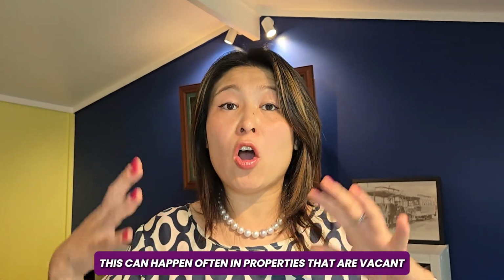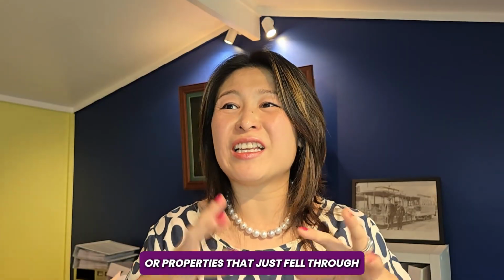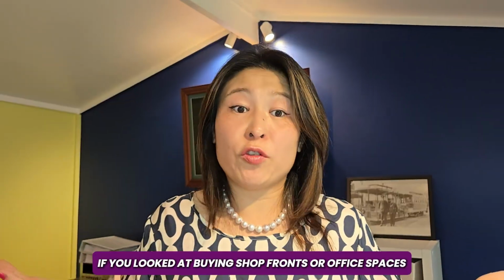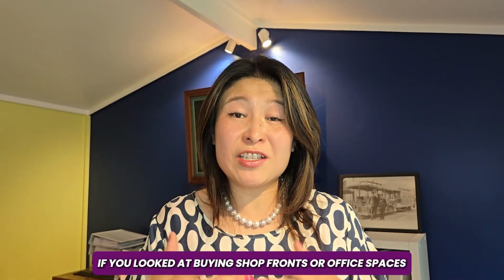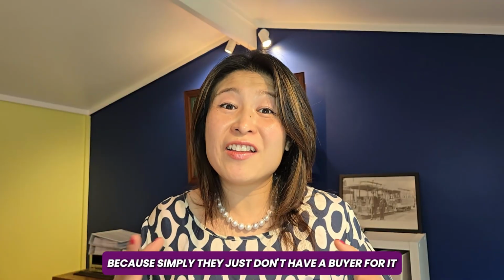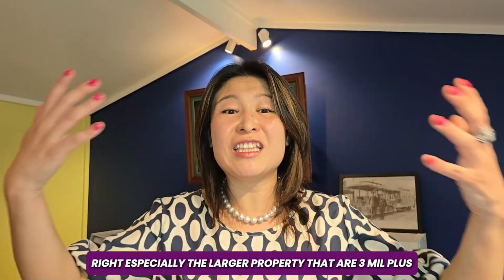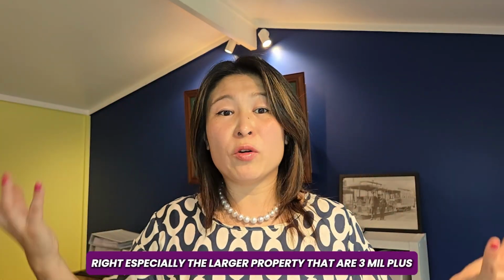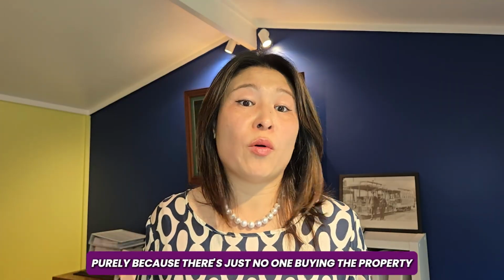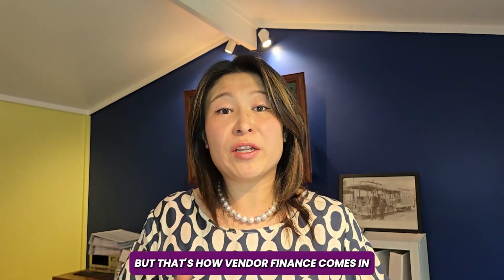Now, this can happen often in properties that are vacant, in more regional areas, or properties that just fell through the cracks in the market, wasn't part of the market demand. For example, if you looked at buying shop fronts or office spaces during the COVID period, a lot of people probably will do vendor finance because simply they just don't have a buyer for it, right? Especially the larger properties that are 3 mil plus, a lot of the vendor finance is out there because there's just no one buying the property, right? Because it's too large, it's in the category where no one will buy. That's how vendor finance comes in.